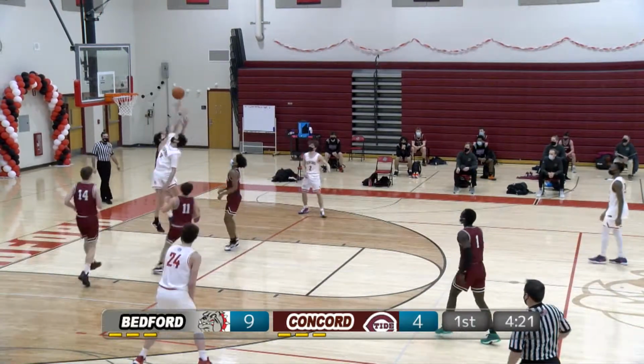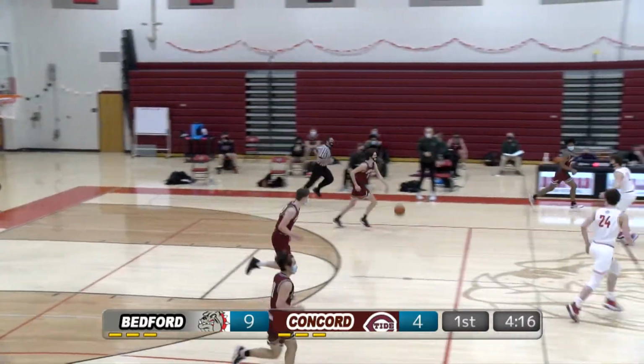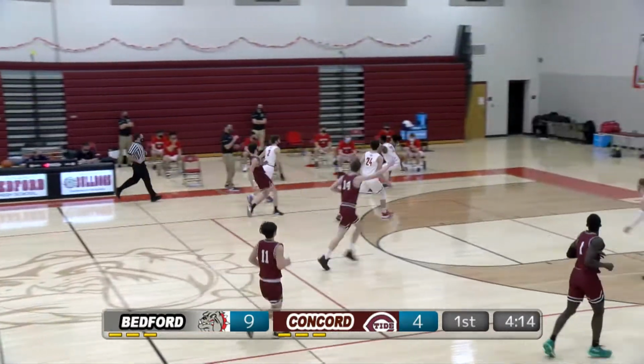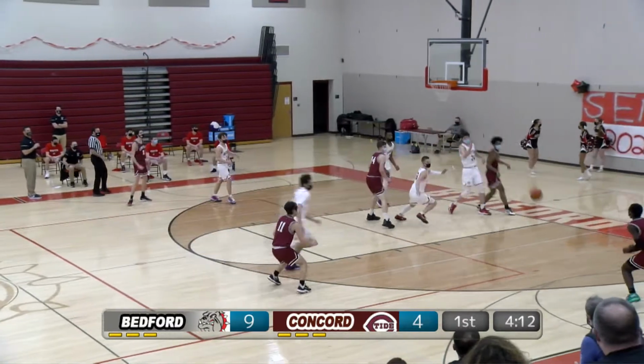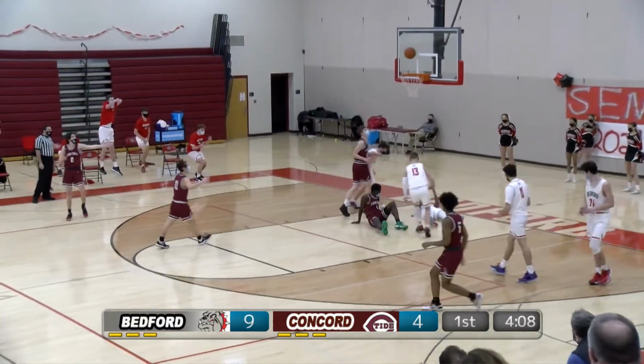TJ O'Connell to look to answer, but misses it along three. Concord will get the defensive rebound into the front court. Drive baseline, back to Yen. Out on the right three, and he's going to get called for a charge.